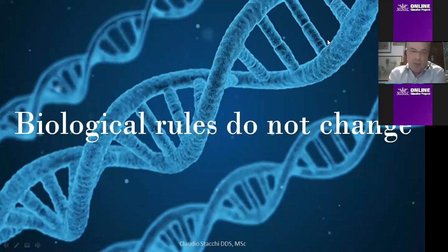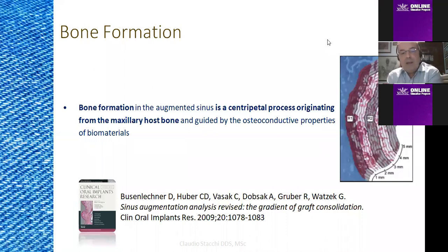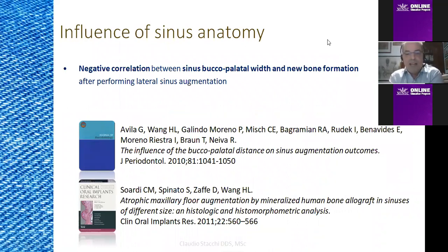Because bone formation inside the sinus, as very well described in the study by Busenlechner in 2009, is a centripetal process originating from the periphery and going to the center. And the further we go from the walls and from the floor, the less new bone formation we find. There are a couple of studies, one by Gustavo Avila and the other by Carlos Soardi, showing, when performing lateral augmentation, a negative correlation between the width of the sinus, the distance from the buccal to the palatal sinus wall, and new bone formation. It means that the wider the sinus is, the less bone is formed during the healing period.